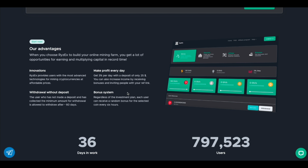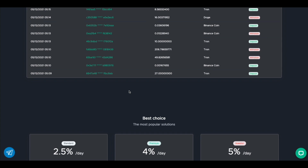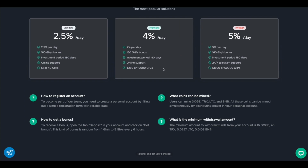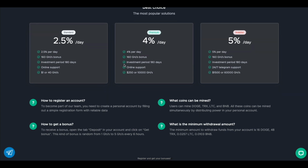Now is the right time, I think, to really go into this and try it for yourself, and I think share it with as many people as you know, so that you can get much more power and mining. So okay, I will not explain further on all these things here, but I think it's up to you to just visit the website. It's Ryzex.net, and you will find all this information here.